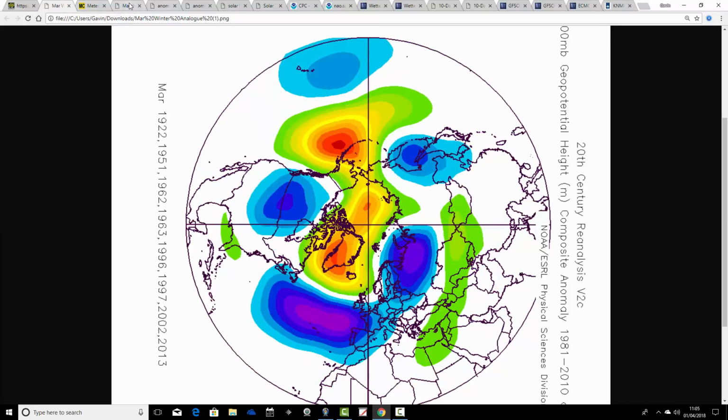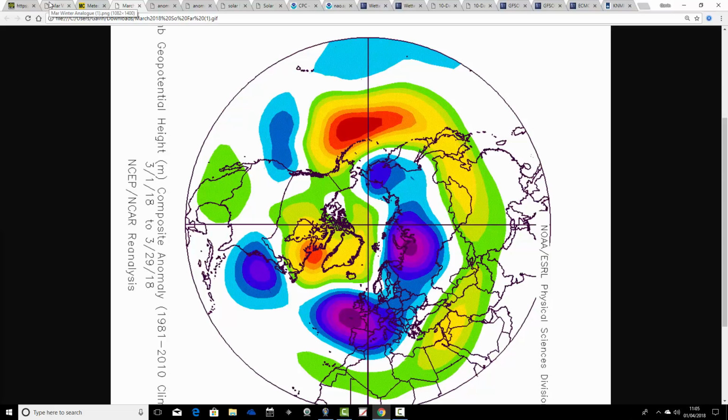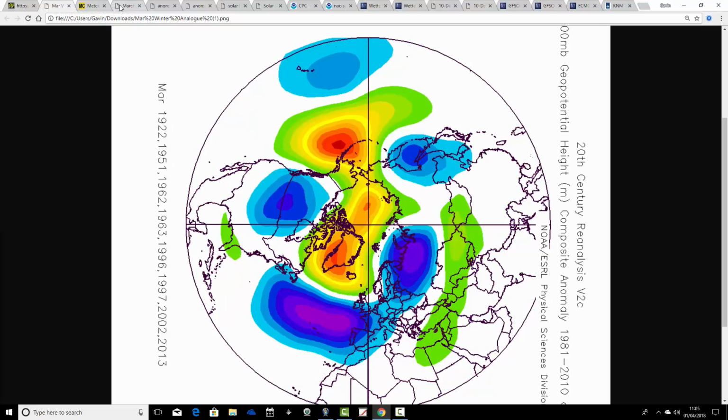So I'm very pleased with how the analogues have worked out for this winter. I think they've been pretty good, pretty accurate, and I think we've done a good job, not only for the winter, but also going into the spring as well.